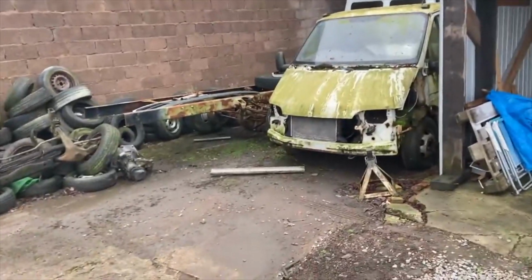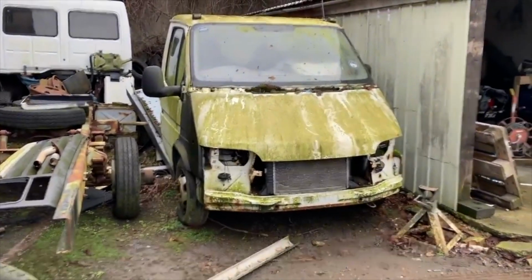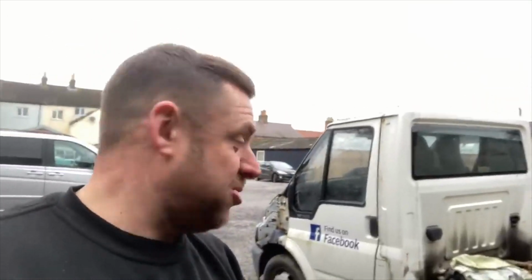Right, well, we've got a bit of space cleared now. Before I do that, because I think I want to be able to drive it out, I reckon the brakes are going to be locked on and everything. It might not even run yet. So what we're going to do is I'm going to attempt to get that running. I'm just in that mood, I want to hear stuff run.